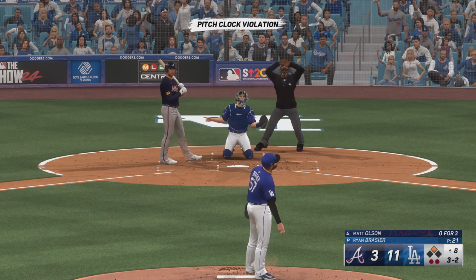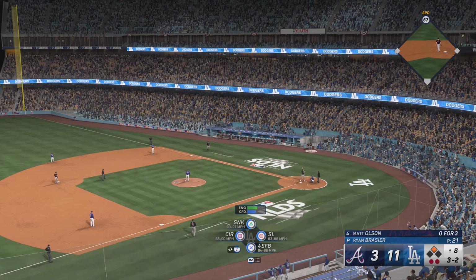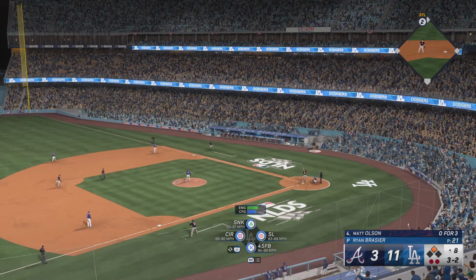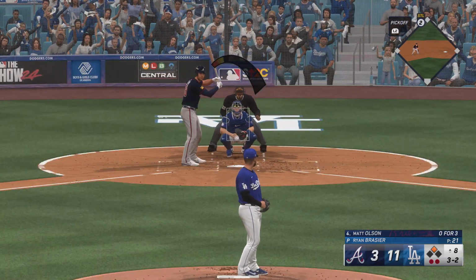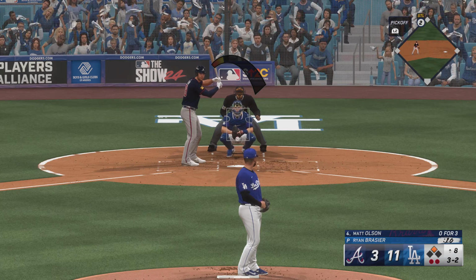The pitch timer expired before he started his windup, so that's a ball. That must be incredibly frustrating for the pitcher, but this is all about creating more action and speeding up the game, and it's working.